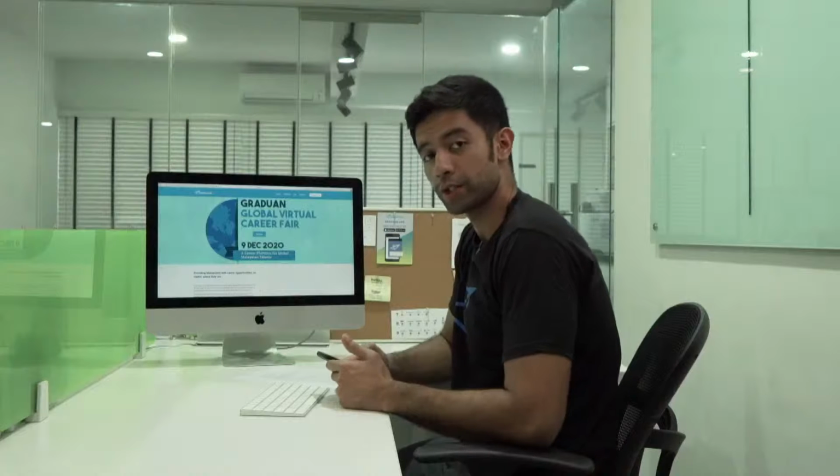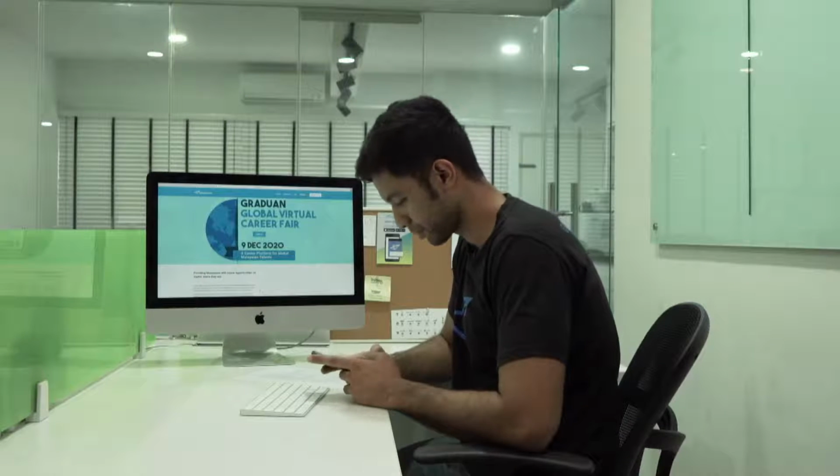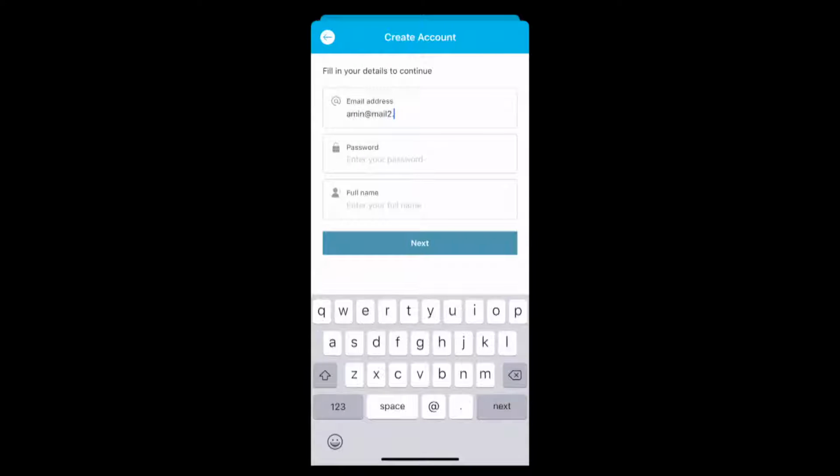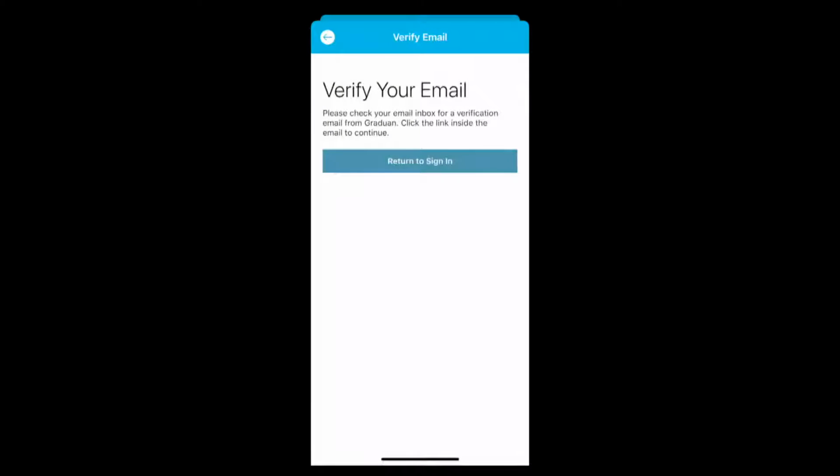If you already have a GRADUAN account, you can register by pressing the Register button. If not, just fill in the details. The password will be exclusively for your GRADUAN account. Don't forget to verify your email and update your profile so employers can see you.